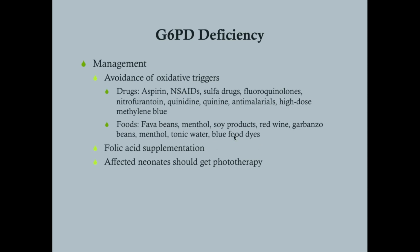So kind of a random list of foods. They don't really have any relation to one another, at least that is apparent. But you'll want to remember these at the very least. There's a lot of foods that can trigger a G6PD crisis, but these are the ones that I see more commonly come up on the test, and also the ones that are more commonly consumed in the U.S., especially soy products, red wine, menthol. Folic acid supplementation. So this is another step in management.